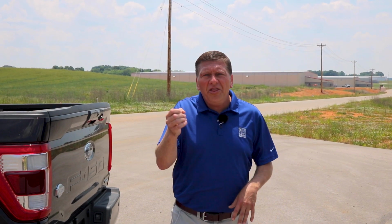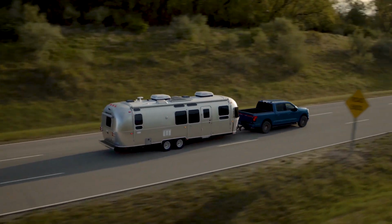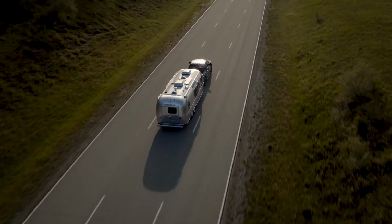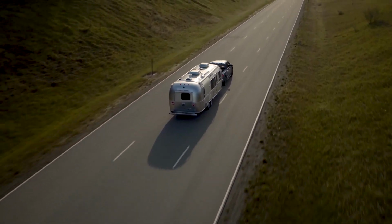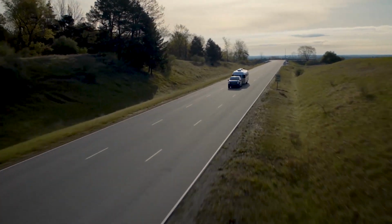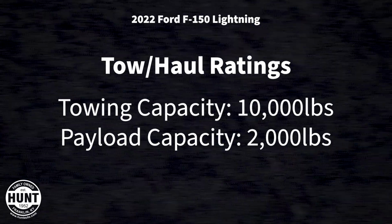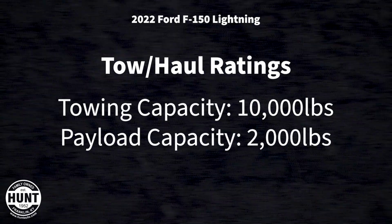Okay guys, I think one thing that everybody wants to know if you're a truck person is, what is the payload? What is the towing capacity? And if it's going to be an F-150, man, it's going to have to perform. So I don't think you're going to have any problem with this F-150 Lightning and performance. Obviously with the 560 horsepower and the 775 pound-feet of torque, it is absolutely geared to do some work. So the payload capacity on the F-150 Lightning is going to be 2,000 pounds. They're telling us that the tow capacity is going to be 10,000 pounds.